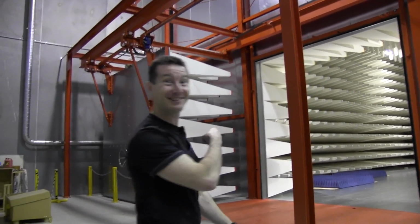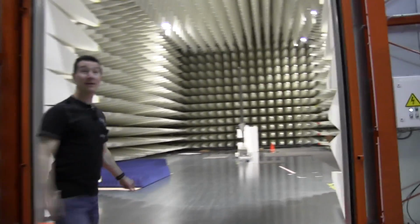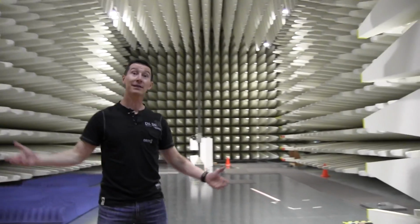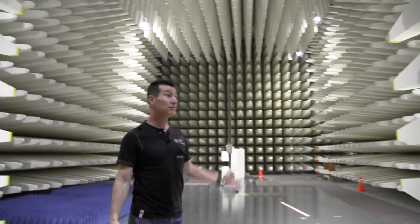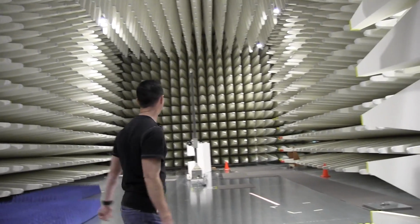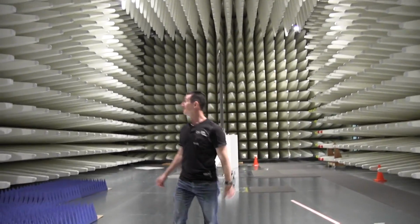This is brilliant. Absolutely brilliant. 1.8 million bucks worth of RF anechoic chamber. It's basically the biggest anechoic chamber for RF EMC testing in the Southern Hemisphere. And Rob's going to take us through it. This is brilliant. Fantastic. I love it.